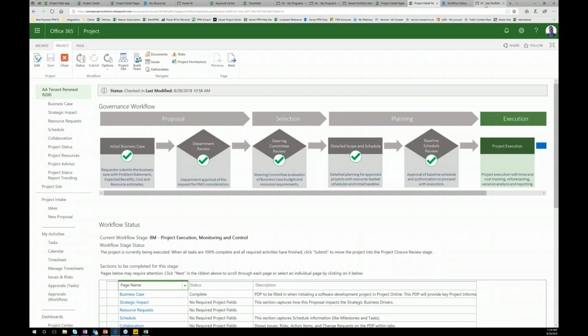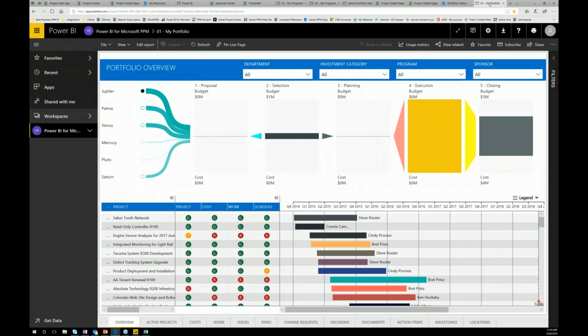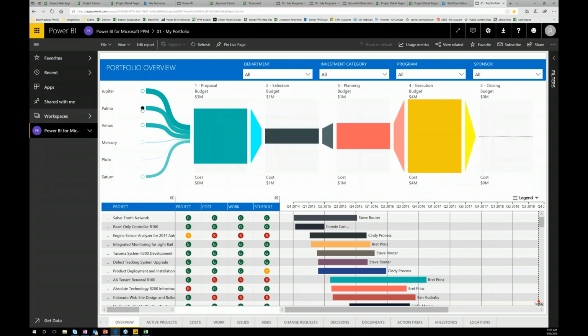Now, when you're rolling up multiple projects and you've got tons and tons of things to see, we have a purpose-built dashboard called the O1 My Portfolio, which allows you to see programs. So we tag projects with a program designation, and then we can look at what phase they're in globally and see where my costs are deployed. So if a program is just starting out, we've got some things in execution, but we've got a lot that are still in the proposal stage, that's a helpful visualization to know overall where I'm at.